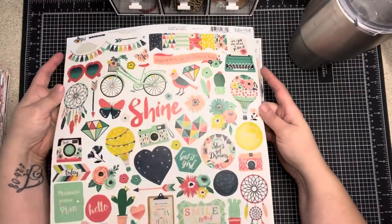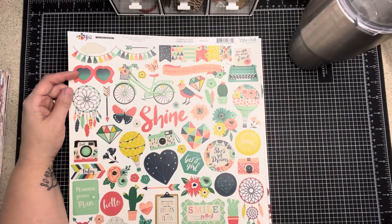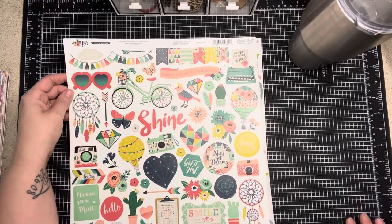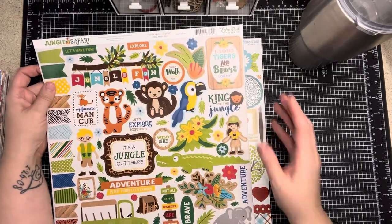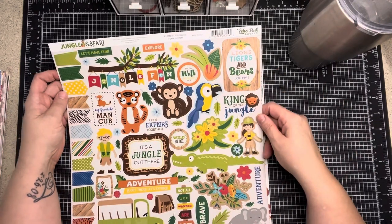Now, I do throw a lot of wood grain in with mine. You'll see me do other color combinations. I like to do a lot of brown and red, my favorite, but that's what I bought this for. So same thing, I'll just make some page kits. I do have some zoo photos. You guys have heard me talk about that. So I just thought I would throw this in my stash.